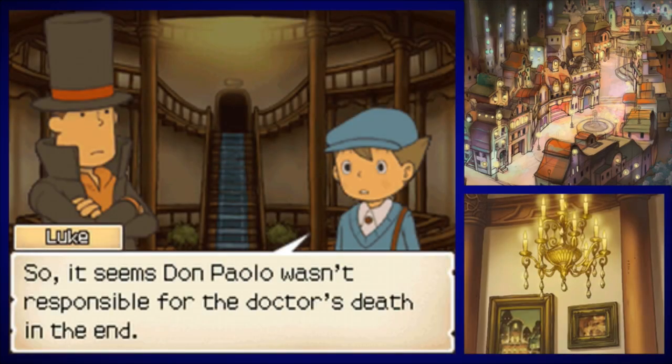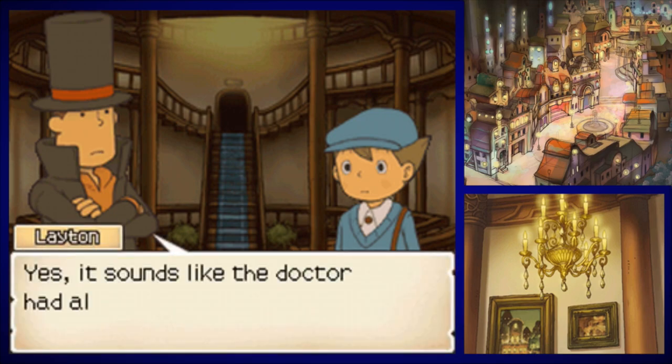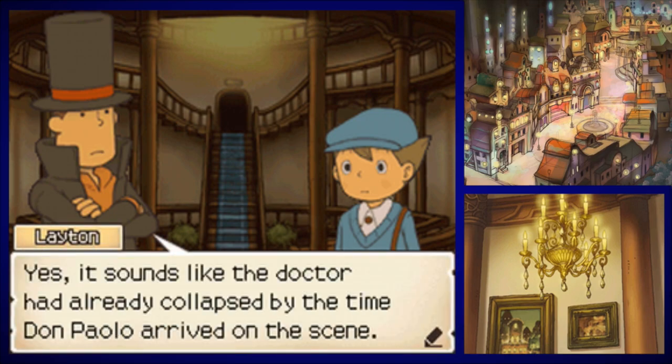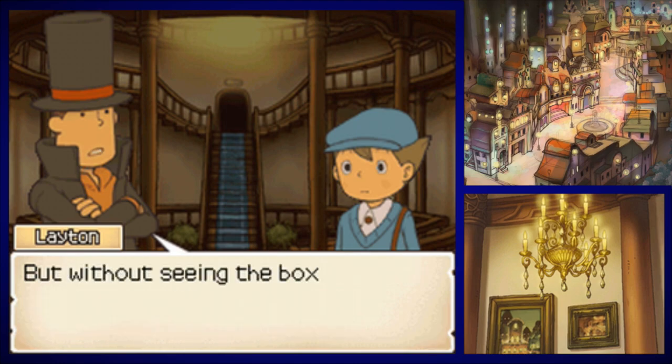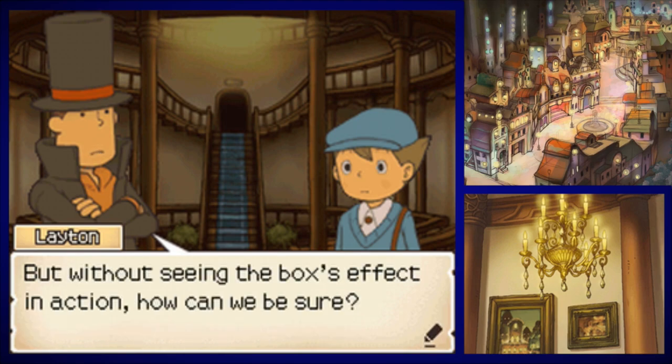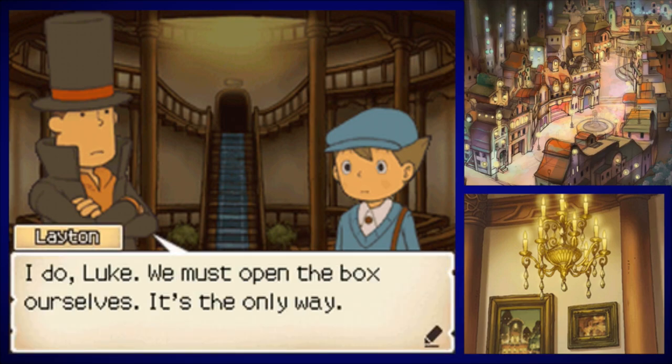So it seems Don Paolo wasn't responsible for the Doctor's death in the end. Maybe it really was the Elysian box's fault after all. Yes, it sounds like the Doctor had already collapsed by the time Don Paolo arrived on the scene. Perhaps you're right, Luke. The box could very well contain a lethal element that killed the Doctor. But without seeing the box's effect in action, how could we be sure? Surely you don't mean... I do, Luke. We must open the box ourselves. It's the only way.